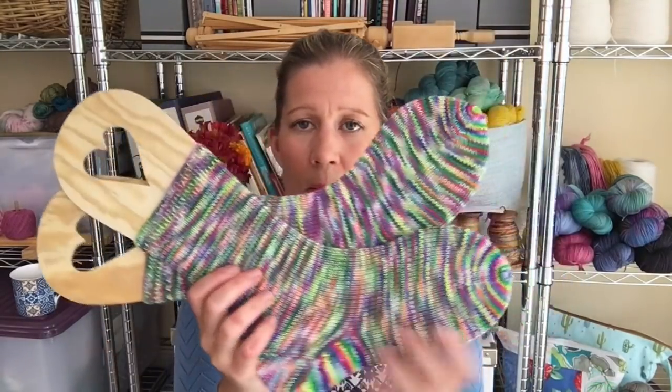Do I have a tag for this yarn? Everyone seems to have changed their project bags recently. Here we go. So the yarn is from Dying Dream and this is a sock yarn, and this is what I have left. It's a fun rainbow color with a bit of white in it, and these are the socks.